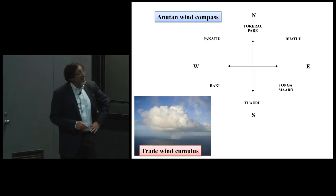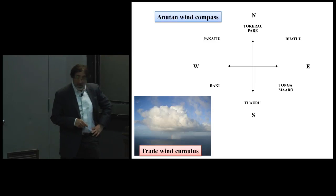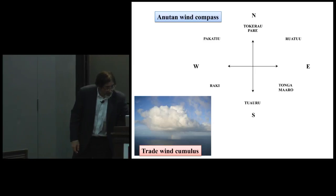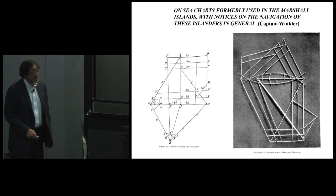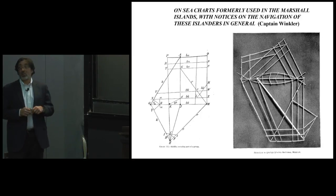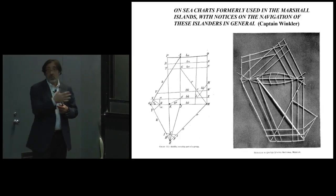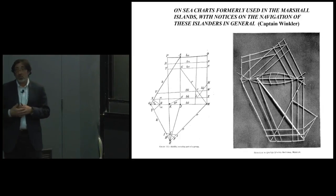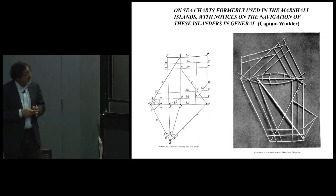In the period from November to April, the wind shifts around to the northwest, and so if you know something about the cloud formations and the time of year, you can do a pretty good job orienting yourself. Now, another thing that the wind does is it brings waves. It creates waves, and if the winds are regular out of the east, like the trades are, you're going to get swells that are going to be driven by the trade winds from the east to the west.